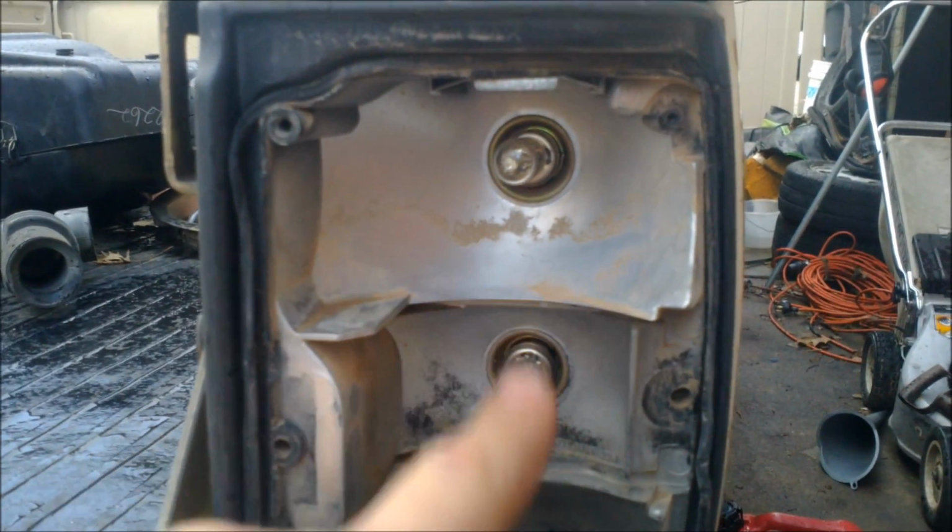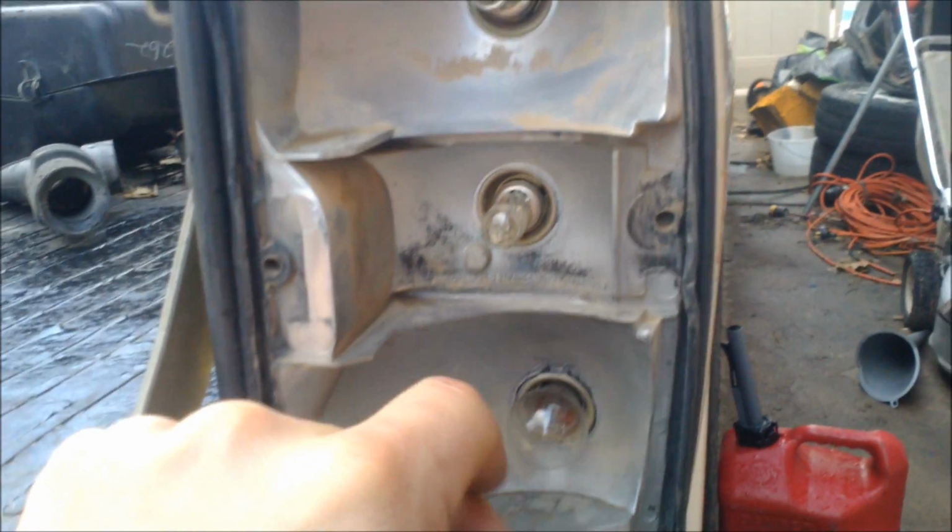I just put these bulbs back in here. These came out of my other truck. These are halogen 50-watt bulbs, so the blinkers are really, really bright. The reverse lights are very bright. And then I just leave the brake light alone. It's good enough as is. Plus it's a dual filament, so I can't change that.